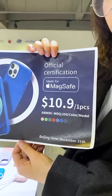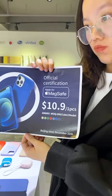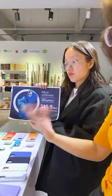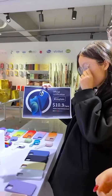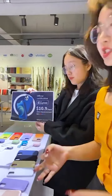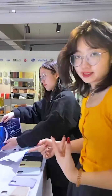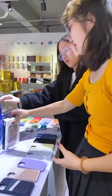Yes. And so if you want to test the quality of our MagSafe phone case, you can just place an order. So can I ask the MOQ, what's the minimal order? In this live show, just one piece is okay. Okay, so if you just choose from our stock, just one piece is okay.